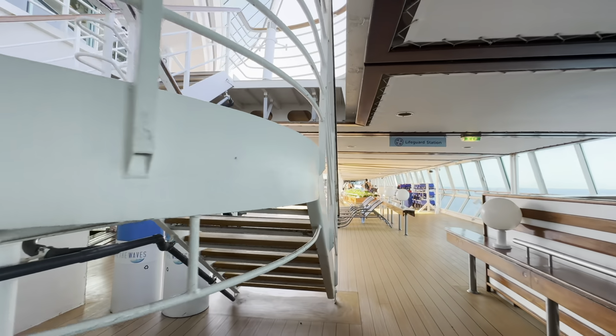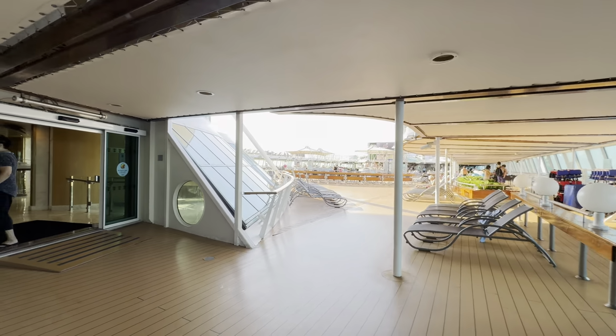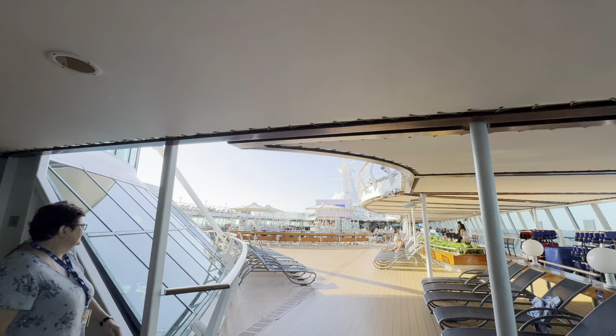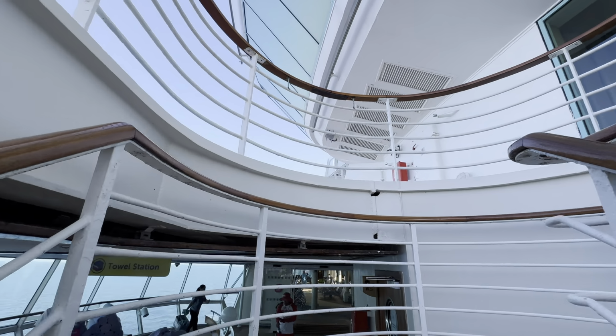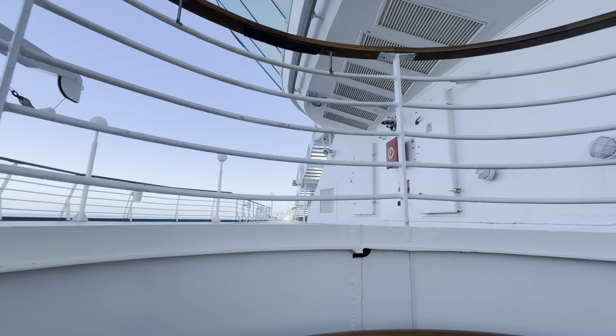All right, so your towel stations, you can see all this kind of stuff. This is where you would go for that, whether you're using the solarium or the pool out here. There wasn't two separate ones, at least when I was on the ship. So that's where you're going to go for that. I'm going to go ahead and go up some stairs here and let you get a look at what this is like here. Again, great place to go to get a view.